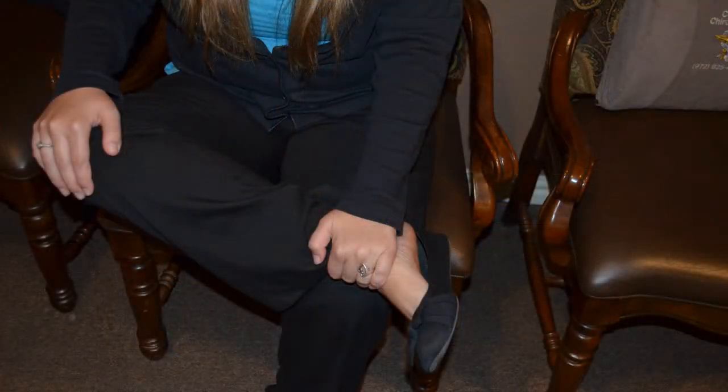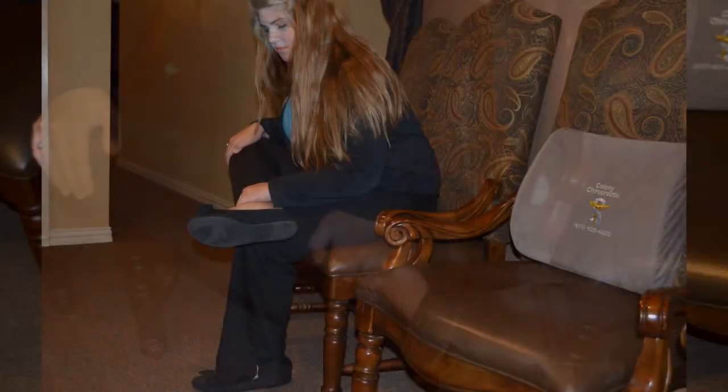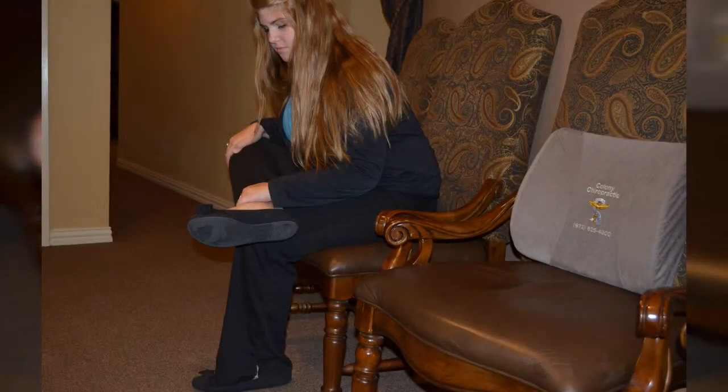Even if your low back pain is only on one side, you do need to do this stretch on both sides. So it's for 1 minute on the left and 1 minute on the right, and we suggest you do it at the top of every hour to help you remember.